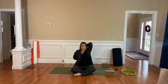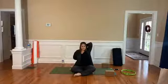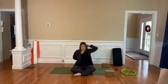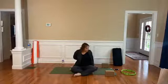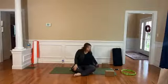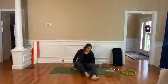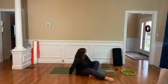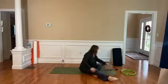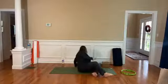So holding here for a couple of breaths. And release that upper body and come forward, unraveling that lower body. And then transitioning into a supine position on that mat.